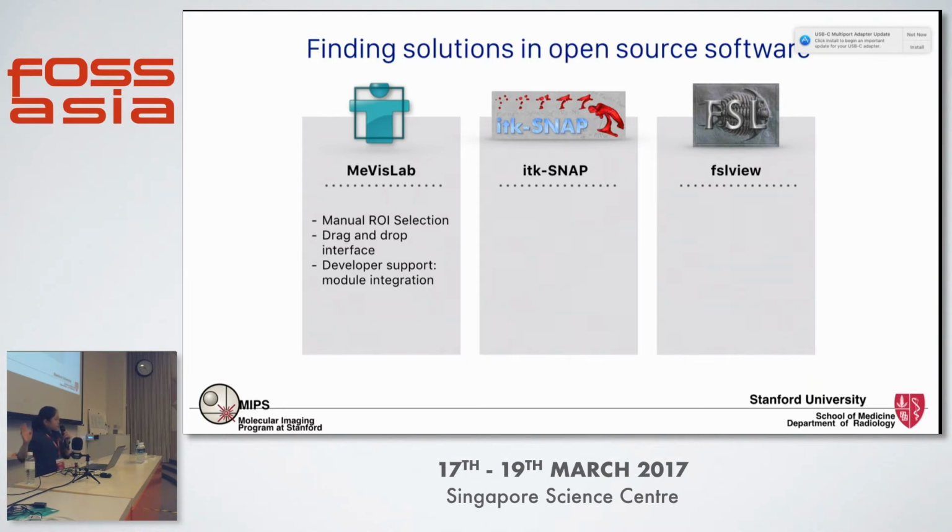They also have developer support, since it's an open source software technology, where you can create your own modules as well, where if you create automated segmentation algorithms for your own ROIs, you can simply drag and drop that as well after you write the code. So it's very easily integrated into the goals of your project, so it's a very flexible tool.